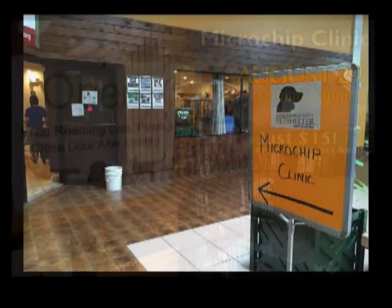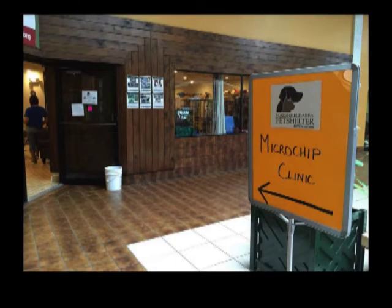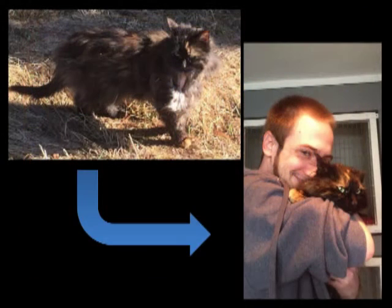We also continue to host microchip clinics the last Saturday of every month to give pet owners the opportunity to get their pets microchipped for the low cost of $15. To date, 339 private pets have been microchipped through this program, and 55 pets were reunited with their owners thanks to our Lost and Found program.